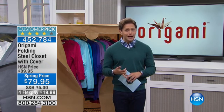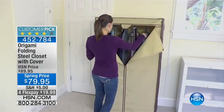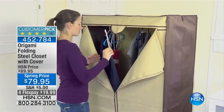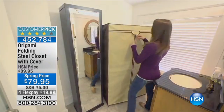Would you like a closet somewhere in your home and you don't have the square footage for it? You don't feel like calling a contractor? You don't feel like building walls? Well, you don't have to do any of that. A covered folding steel closet for $80. $10 off, and it is the last day for that $10 in savings.